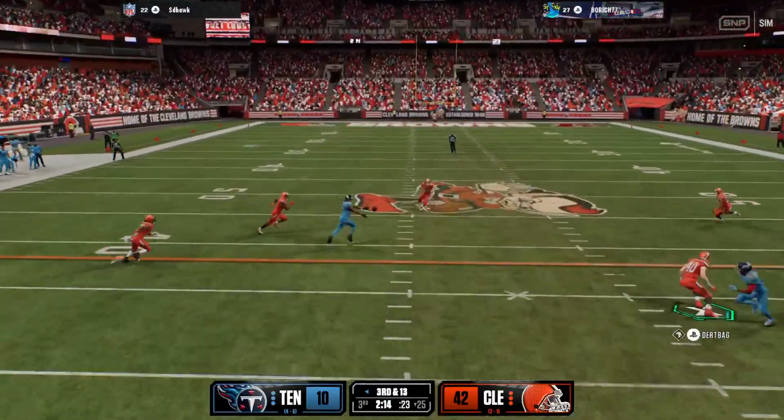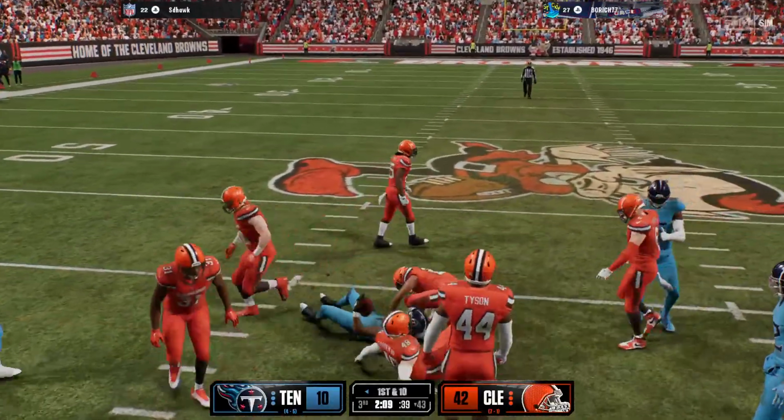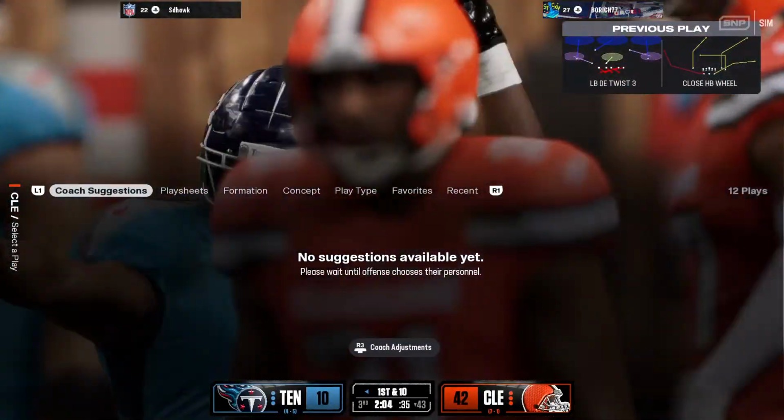Throwing now on 3rd and long. He's got his man. That's Legette. That's well done as they get the conversion on 3rd and 13.